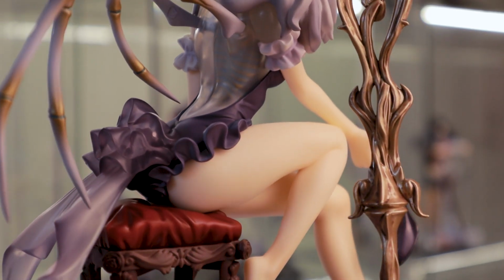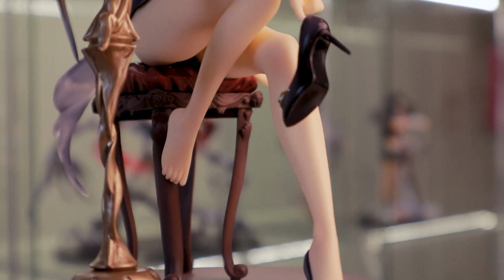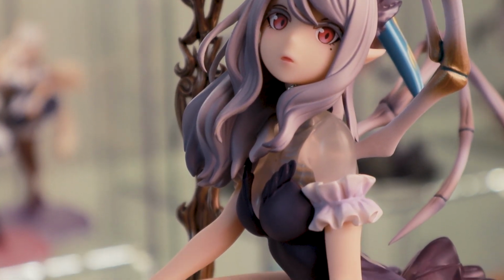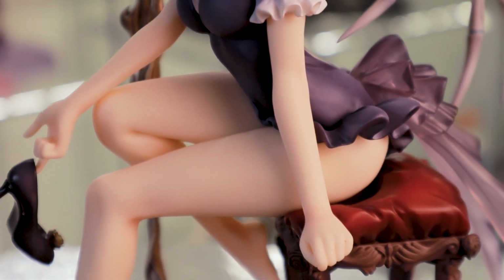It has so much expression, and the painting on all the details like the candle, the base, the chair is all so well executed. Props to Luminous box, which I've never heard of before, but they knocked this figure out of the park. Like, it's insane. The only downside to this figure is that her wings are really loose.